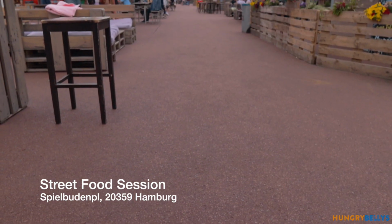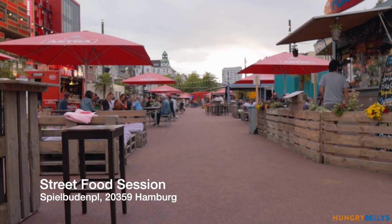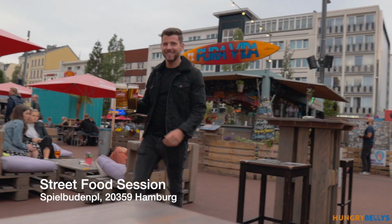Arrived at Street Food Sessions in Hamburg Market at the moment, and it's looking a bit sparse, but it's perfect because we need to get exactly what we want when we want it. So let's get to it.